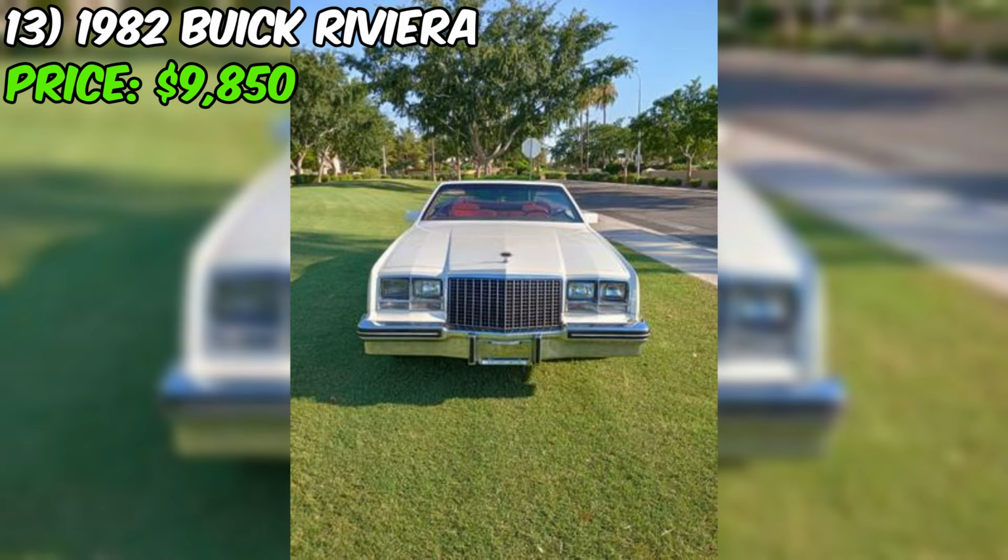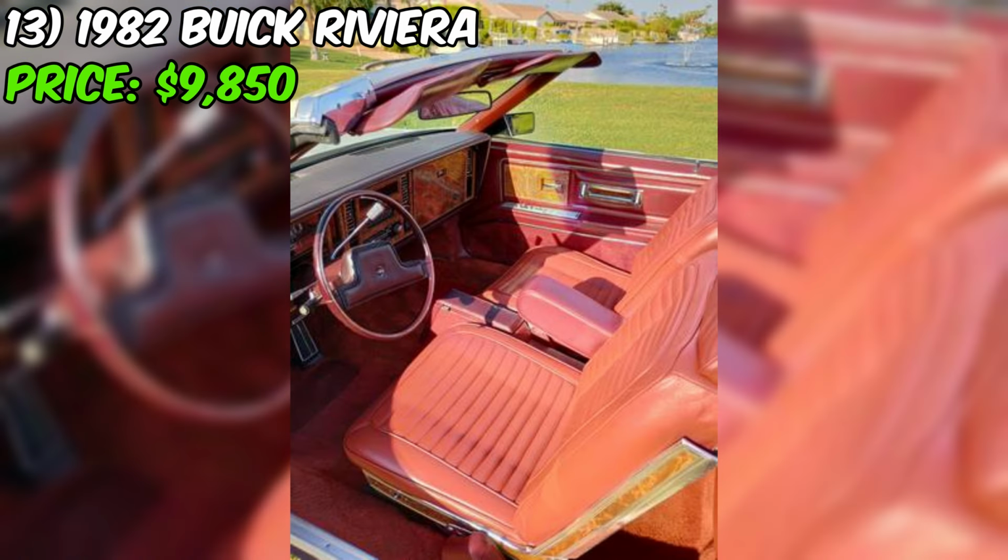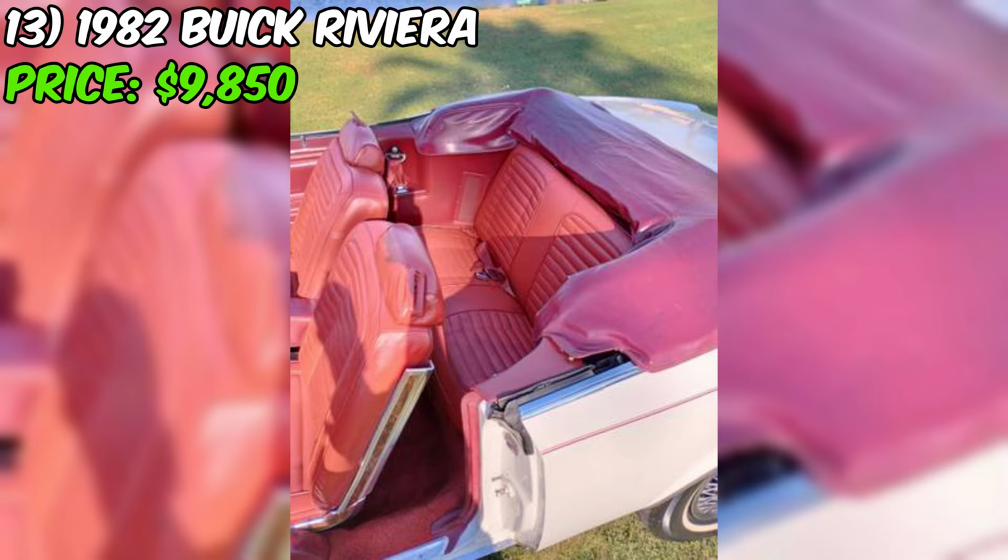So if you're in the market for a classic car that's been well maintained, has low mileage, and is ready to hit the road, don't hesitate to reach out to the seller and schedule a test drive. This Riviera is sure to turn heads and make you the envy of every car enthusiast in town. Don't miss out on this chance to own a piece of automotive history.